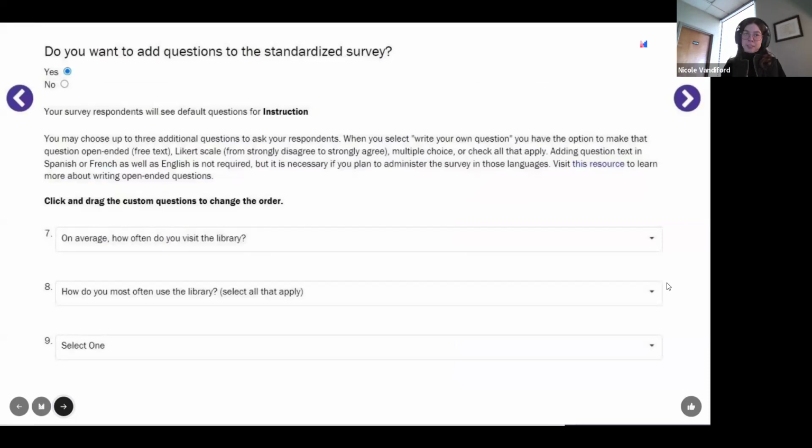Now, these are not fully custom. You can't actually type in the question that you want. They have a huge list of open-ended questions you can choose from, and you can choose up to 3. So a lot of the times I'll do, on average, how often do you visit the library? How do you most often use the library? And I think I added a spot that was like, is there anything you think we can improve on?